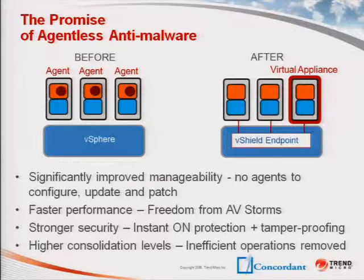Right? It was announced today. VMware is making that generally available in a few weeks from now. In fact, Trend Micro is concurrently making a product enhancement to the Deep Security offering to leverage those APIs and deliver agentless anti-malware as well, which Concordant and Beth Israel are looking to implement in the next phase of their deployment. The vShield Endpoint APIs allow us, rather than have agents for anti-malware within each and every one of these systems, to now provide the anti-malware capability from outside, right?